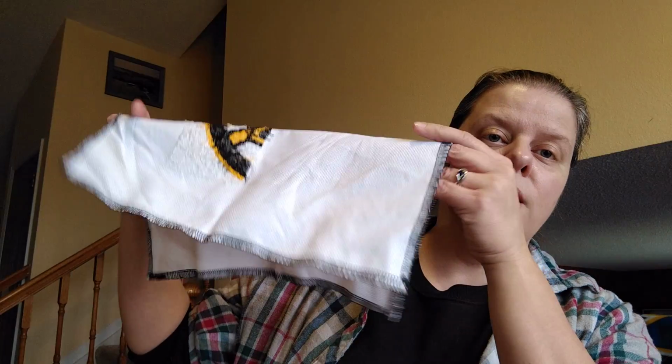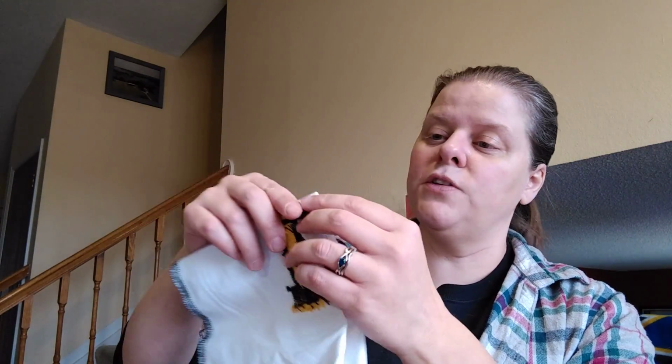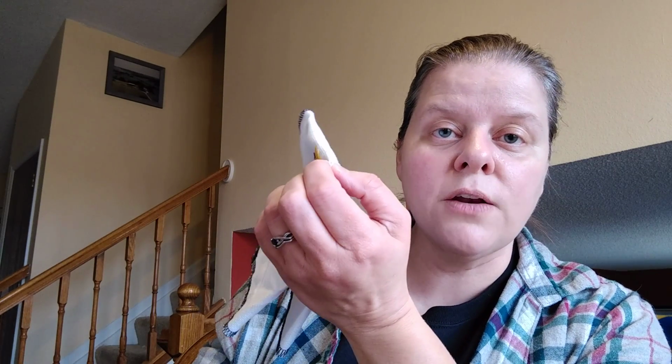Now, one of the things that you may say to me is, why are you not starting in the center of your fabric? Because in most cross stitching videos that you see, people take their fabric and fold it in half and fold it in half, and then they find the true center and they start there. I did that when I first started cross stitching, but as I got into the larger projects, it just became far too unwieldy for me.